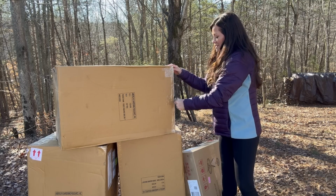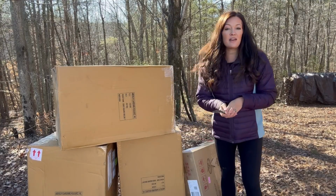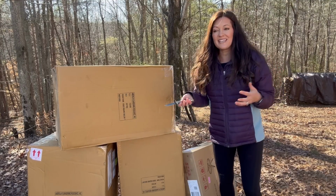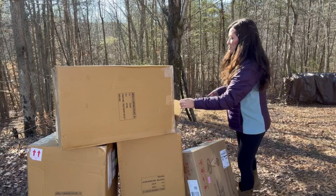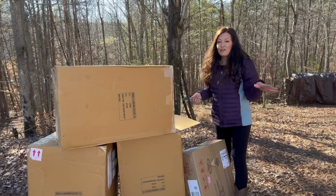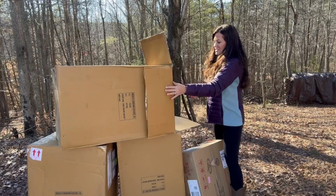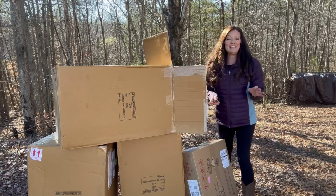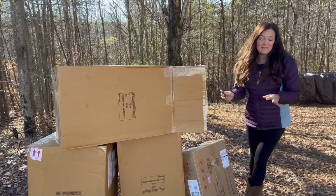And I thought I found some at Lowe's last year that were going to be heavy duty enough. They were heavier than the regular ones, and they were not. I mean, they just do not hold anything up. So I'm excited to have those for the garden. But I'm also excited to have some of these. Oh, let me pull this out here for you because these are so pretty.